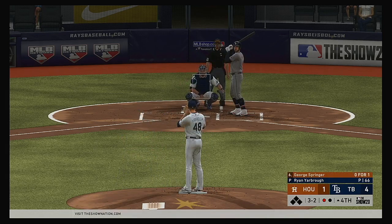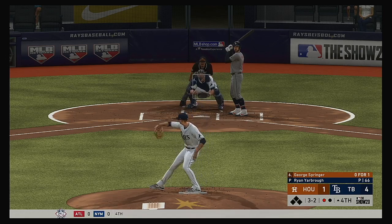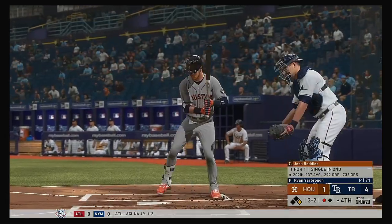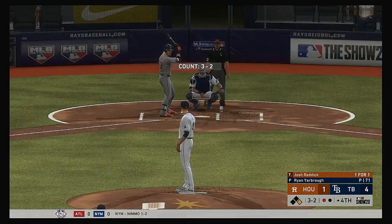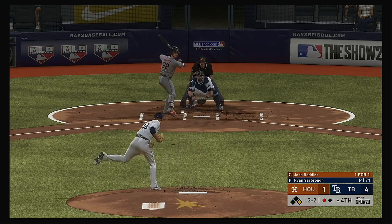And it's fouled away. Something has to give. Here's the payoff pitch. Now a cut fastball, and this is over but low. It's ball four. So a runner at first with one man gone, and that brings up the former Gold Glover, Josh Reddick. Here's the payoff pitch.